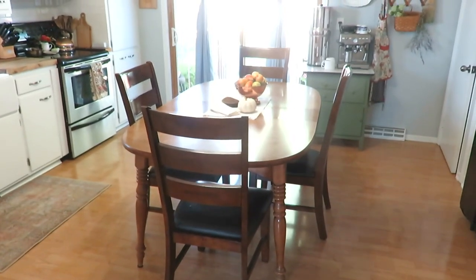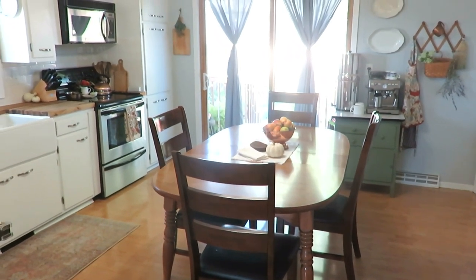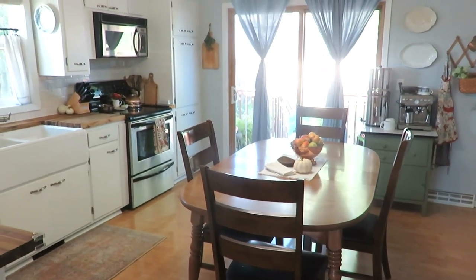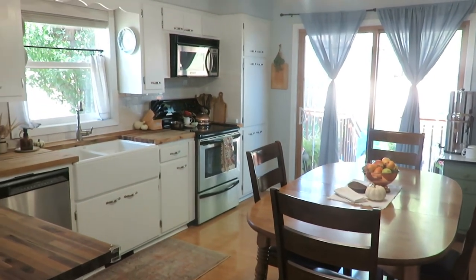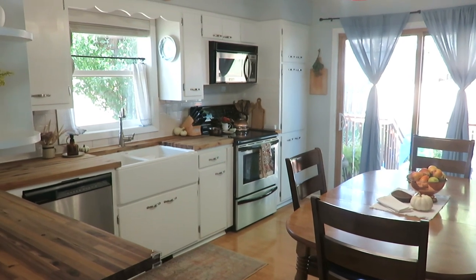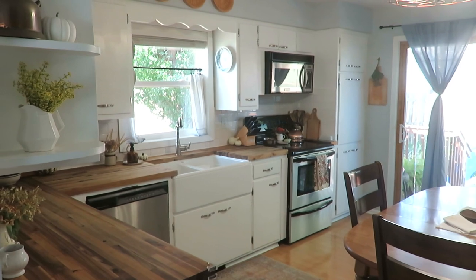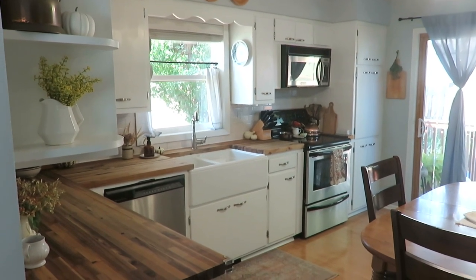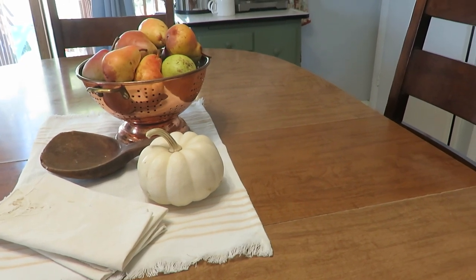To my kitchen space, I love this space because it's where I am 90% of the day. I feel like we do a little homeschool at the table. We eat in here 3 meals a day. I'm in here baking and cooking. Sometimes I'll even stand at the counter to work or edit videos because it's nice to have like a standing desk. But I just kept it, again, pretty simple and neutral with my decor.